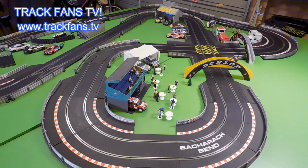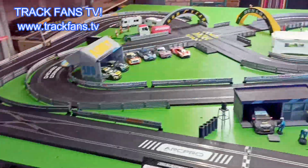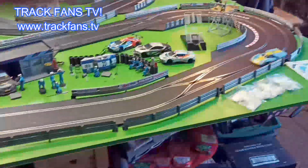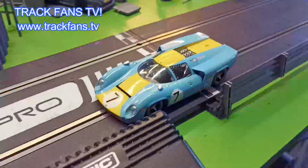Anyway, meet me back at the den. Let's do a last lap. Last lap. Yes. Coming round into Chicago, up towards Bacharach and handling into pole. Beautifully done, Lola. Let's get to the garage, everyone. Come on.